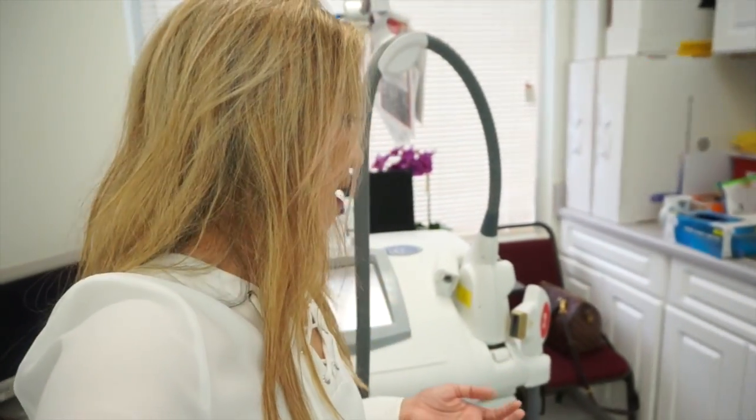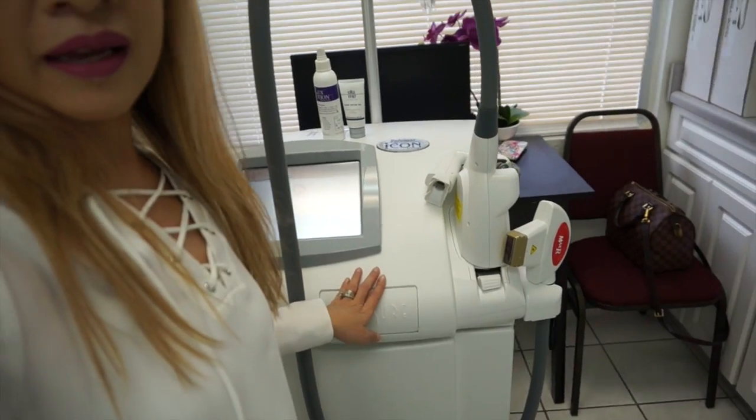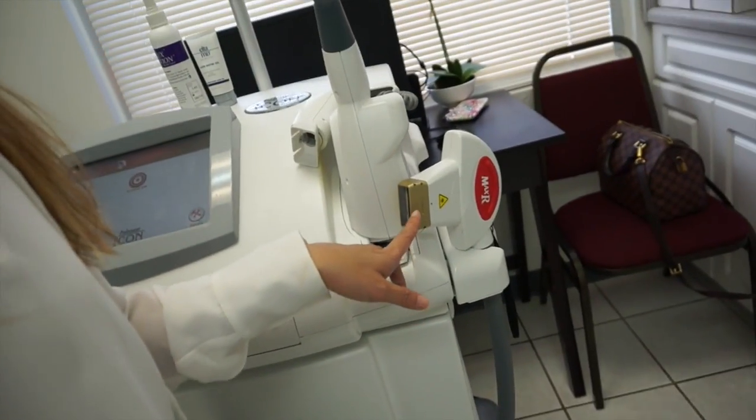The machine that we're using is from the Cynosure Aesthetic Icon. And this is the headpiece, as you've seen earlier. Okay, so what are the things that you need to remember before going to your IPL hair removal appointment?